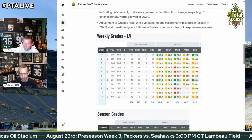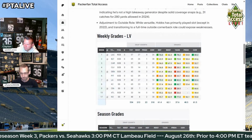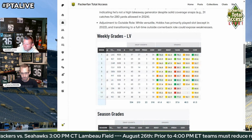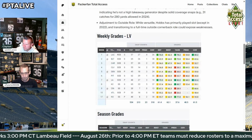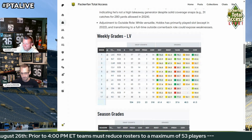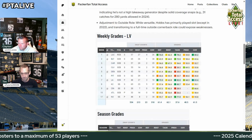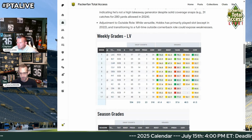When you look at the tackle grade, again, the second part of that scouting report, Tim said his missed tackle rate. Look at his tackle grade. 78, 72, 56, 30, 30, 33, back up to 82, 80, back down to 28, 26, and then back up to 77. So you want to see a little more consistency there, but you're seeing a ceiling of 82, but a floor at around 26. Yep. So, I'll take it, man.